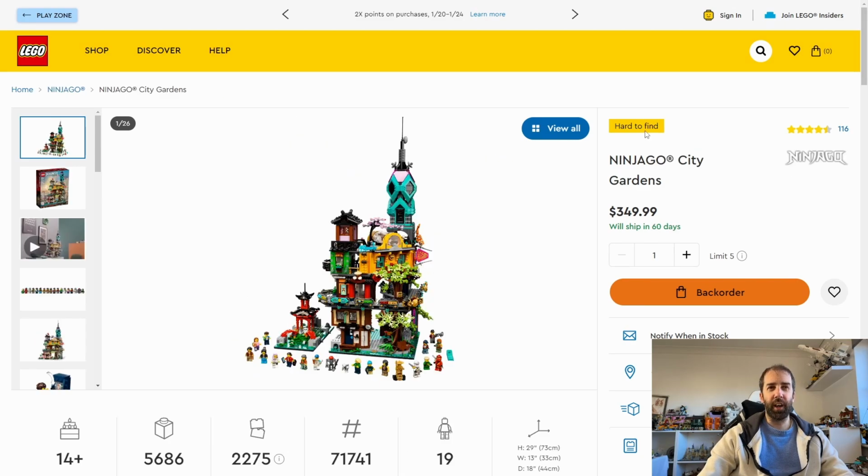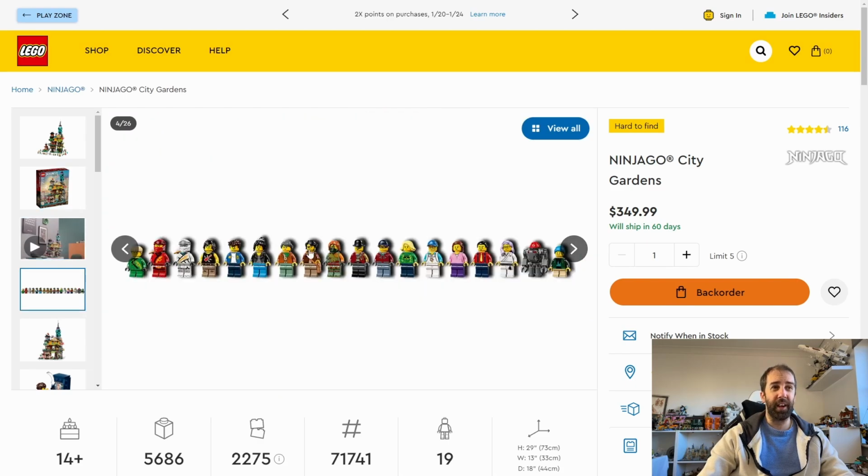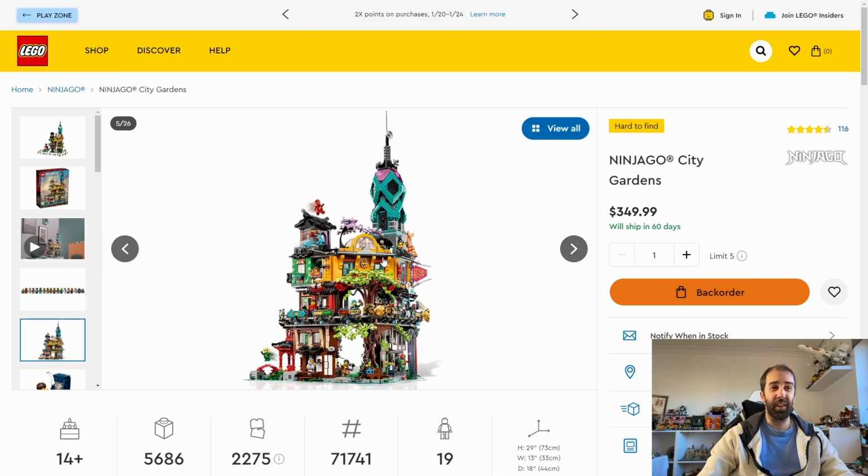Next we have the Ninjago City Gardens set. This one is absolutely awesome. This one is going to be retiring this year. It's been out since February 2021, so it's had a good 3-year run. Very cool set. I managed to buy mine in a sale last year. I got it for £260, which was an absolute steal, I think. $350, £300 at retail. It is magnificent. I think it's beautiful, a really huge amount of minifigures. Loads of minifigures. Very cool set, and it'll go obviously very well if you've got the other Ninjago modulars.